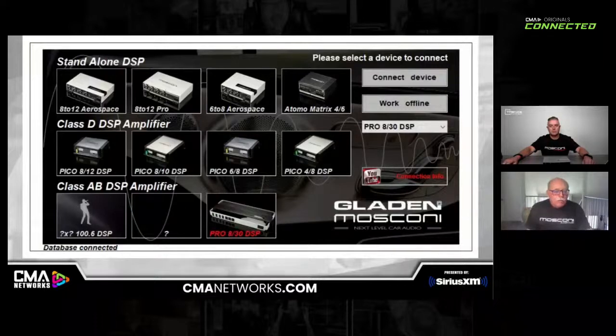And I will tell you that the Pico 8 to 10 DSP and the Pico 6 to 8 DSP and the Pico 4 to 8 DSP have become extremely, extremely popular because of their flexibility. Now, the 8 to 10 has 10 channels of output. It's got 8 channels of amplification on the input side. It's extremely flexible. Same thing with the 6 to 8 DSP. It's extremely flexible, as is the 4 to 8.